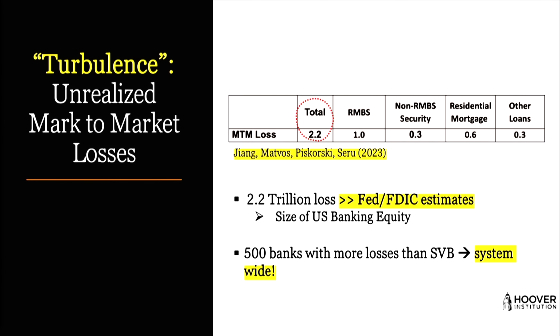We also found that about 500 banks had losses which were worse than what Silicon Valley Bank suffered. Remember I showed you $20 billion of unrealized losses? There were 500 other banks which had worse losses. So clearly, Silicon Valley Bank didn't just emerge as an outlier because it had a lot of losses. There were many others who had losses too. If you are interested in understanding what this 500 is, I'll show you. But this is what we call turbulence in the system. Okay, it's not just one bank. It seems like there is turbulence in the system.